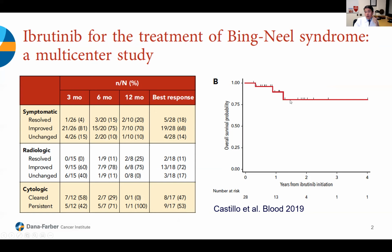And when we look at the survival of these patients over time, this is 28 patients. Most of the patients were seen between 1 and 2 years of the treatment, but the large majority of these patients were still alive, so many years on treatment. Now, this was a publication more than 2 years ago. We're working on an updated, larger sample of patients. But in this study, at about 2 years, we had about 75% survival rate, which is an outstanding outcome compared to what we have seen previously with other treatments.